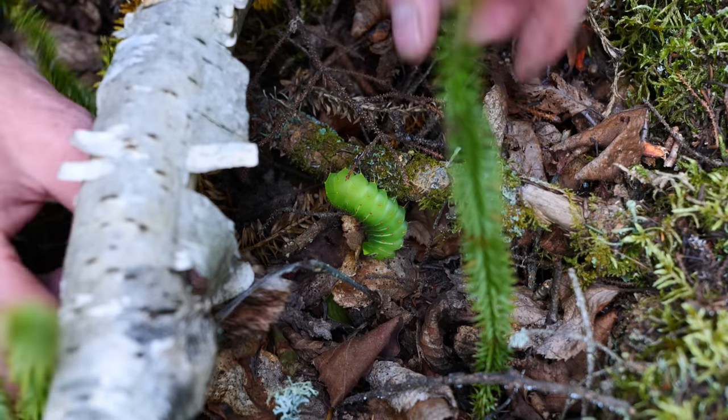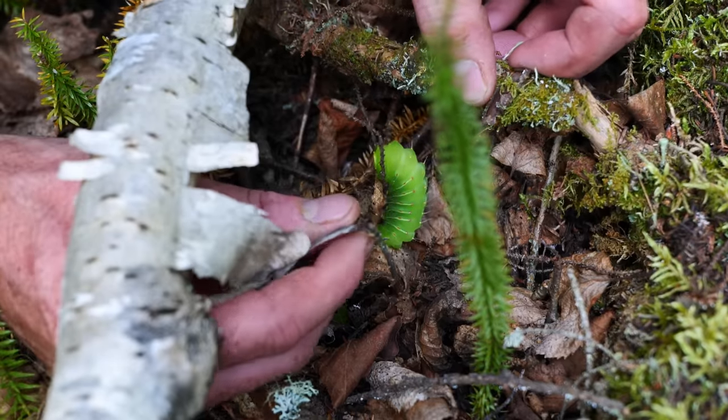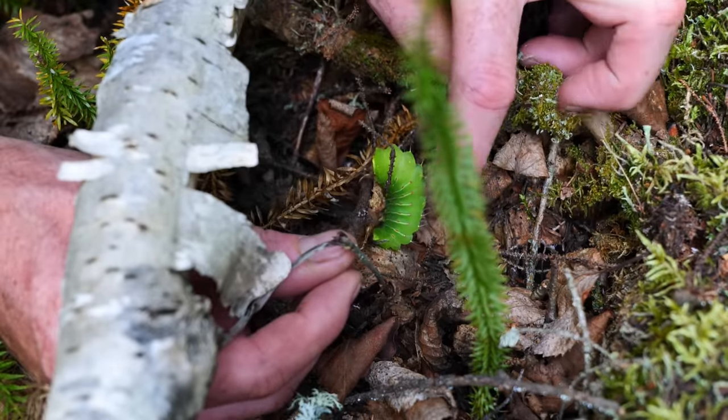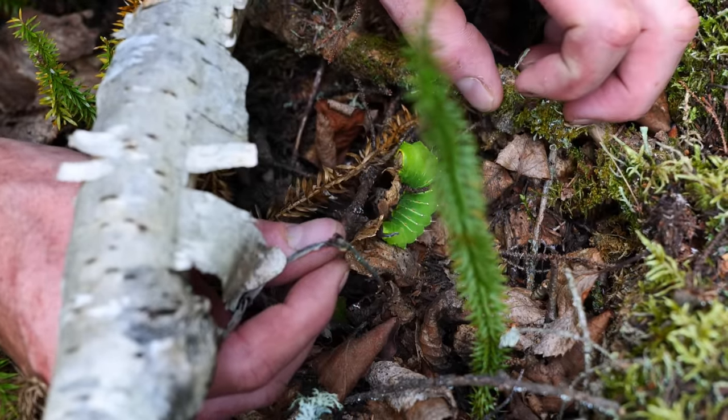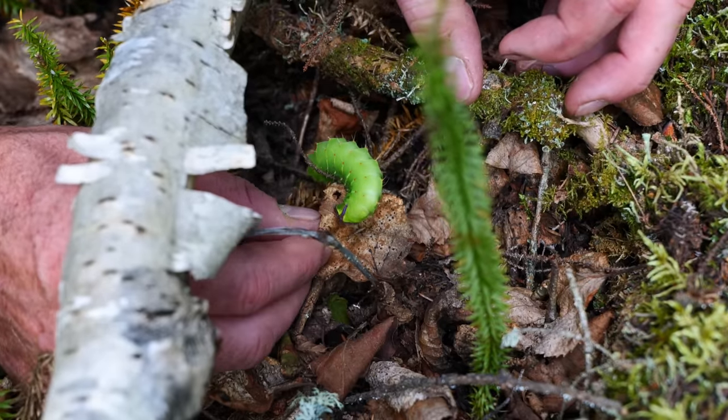Look at the size of this caterpillar. Huge. Oh, it's got a big mouth on it. Huh. Wonder what that grows into. Very cool.